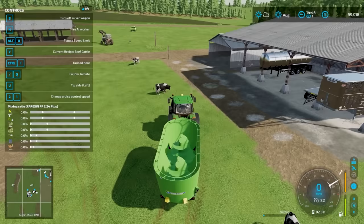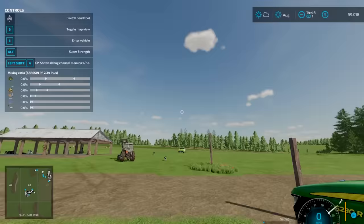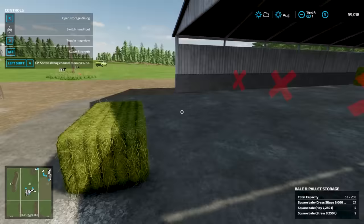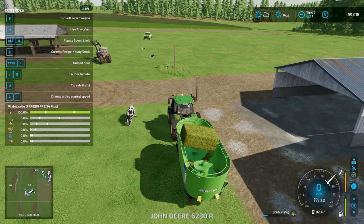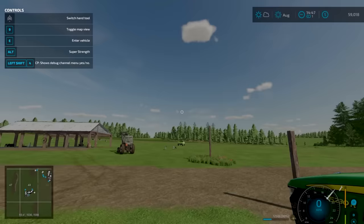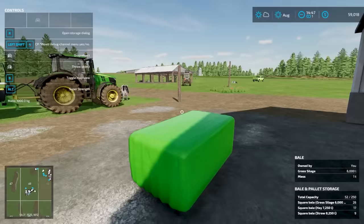This one looks similar, young stock. So let's see if we can figure this one out. Looks like mostly hay, so we'll start with that. See if we understand this right. So it is mixing, and the hay shows at 100%, which is what we would expect. We'll let that finish. Okay, so that was about 33%. So now if we do one of these grass silage, I don't think we have to open it.